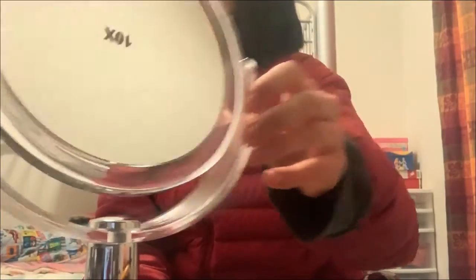Standability. Yeah, it easily balances on its own on a flat surface, which is good because some mirrors don't do that. So, good find.